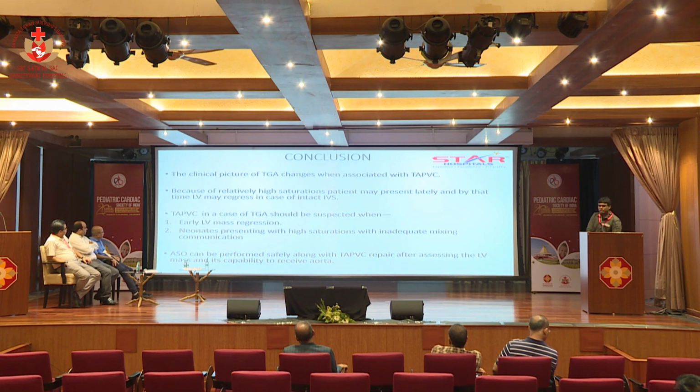Because of the relatively high saturations, as I told, the patient may present late. And if there is an intact IVS, by that time the LV may have regressed. So it is a very important hemodynamic change when it is associated with TAPVC.